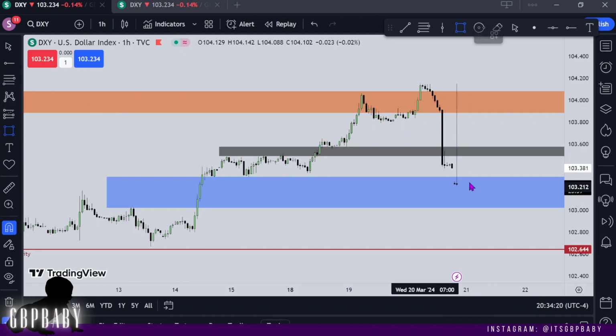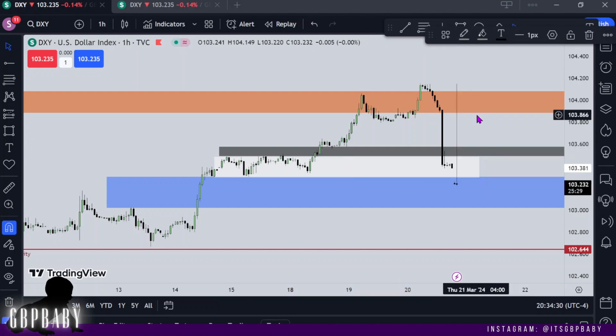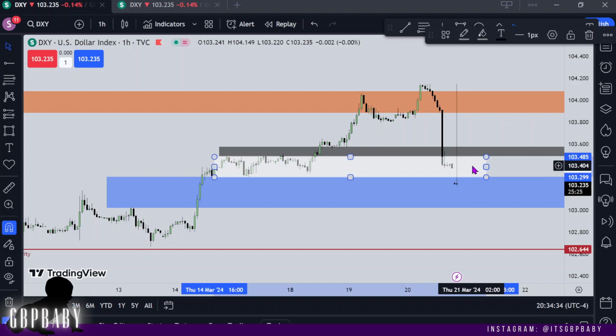That should help provide resistance, and I'll just show you that like so. So this is a consolidation, and if we drag that through, and I'll make it white right now, again, this should provide resistance. So if price trades back into this range, we want to see this push price lower. Again, assuming we want to see lower prices.